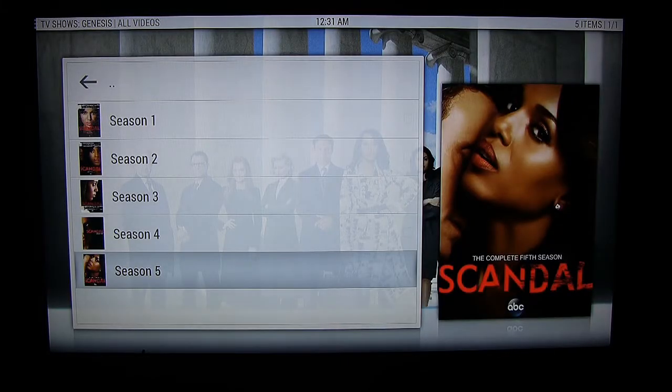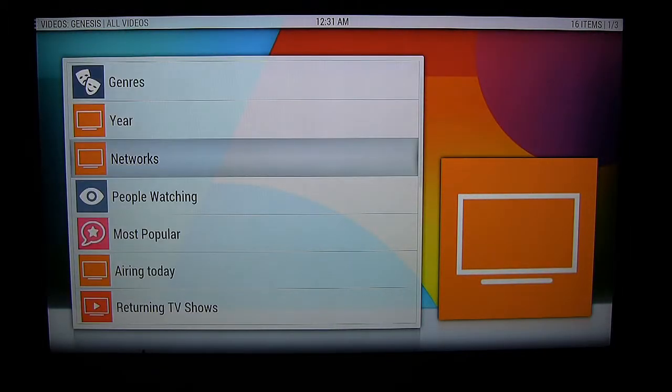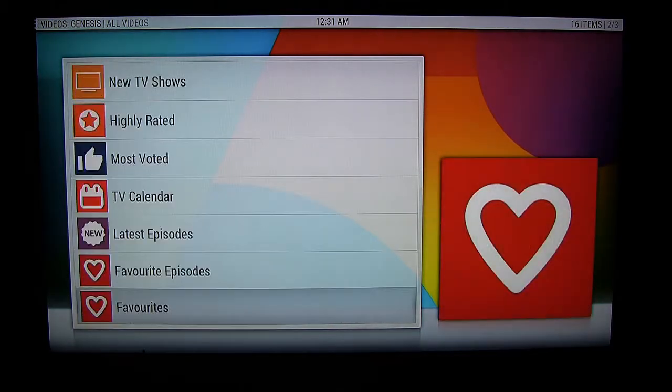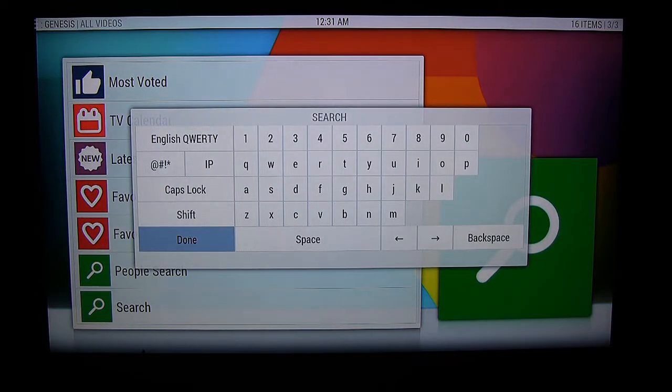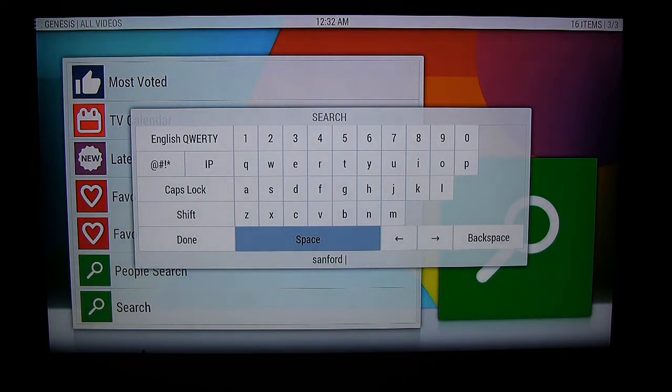Let me kind of show you how you can do a search and find content if you just can't find it on a network. So let's say you want to search for an old TV show series, something really, really old. You can actually type in a search. I'll see if I can spell this right. Make sure you do spell it right. I'll see if I can spell Sanford and Son, which was a good old show. So maybe you want to go back and watch some of the older episodes. I love Fred Sanford. He's really, really funny. So we're going to go space.